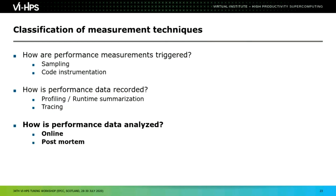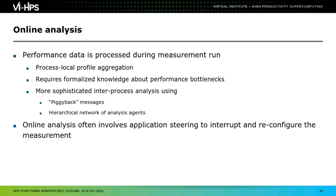So now, what do we do once we have collected this data? One first approach is to analyze the data as it is being collected. This, for instance, allows us to modify what is being collected during the life of the application. But of course, it requires formalized knowledge about performance bottlenecks, and we can implement more sophisticated interprocess analysis with different techniques.